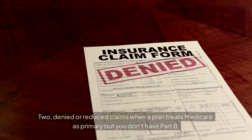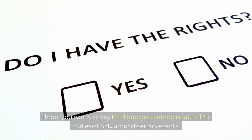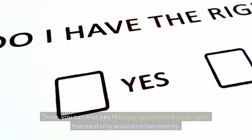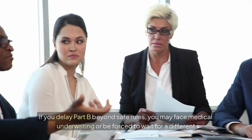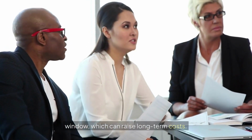2. Denied or reduced claims when a plan treats Medicare as primary, but you don't have Part B. That turns into real cash out of pocket. 3. You can miss key Medigap guaranteed issue rights that exist only around certain events. If you delay Part B beyond safe rules, you may face medical underwriting or be forced to wait for a different window, which can raise long-term costs.